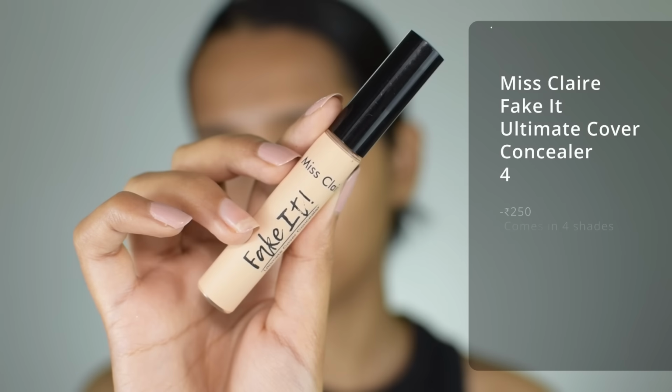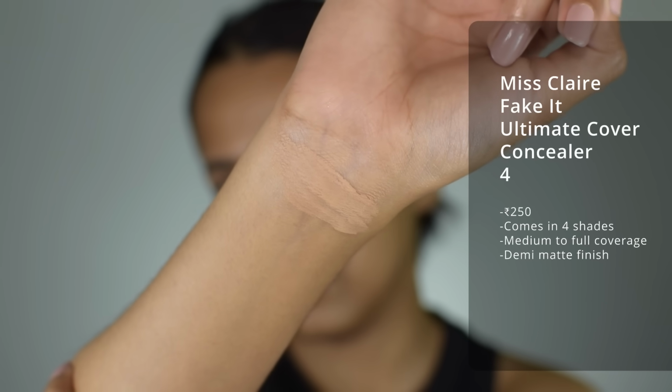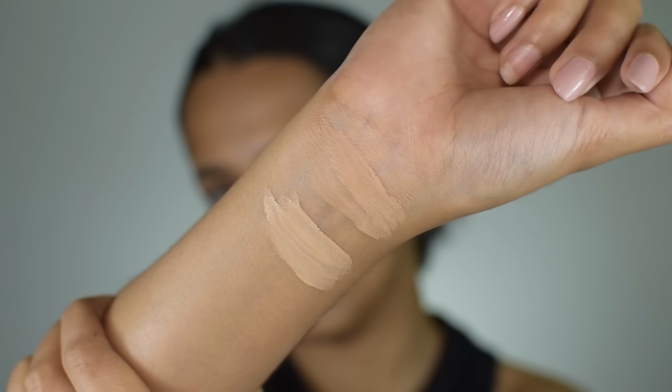Now finally, I have the Miss Clair Fake It Ultimate Cover Concealer in 04. This retails for rupees 250 and it comes in 4 shades. This is a medium to full coverage concealer, very lightweight, liquidy. You need to work fast. Again, this has an almost matte finish. This does oxidize a lot, so you have to be very careful while choosing a shade. I'm not a big fan of this concealer, but I mean it's good for the price.